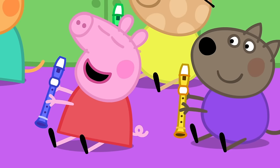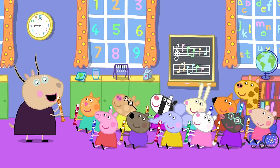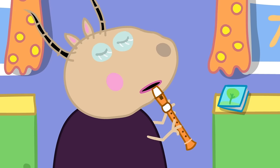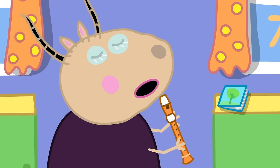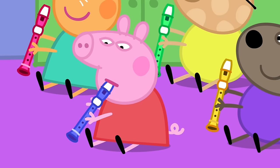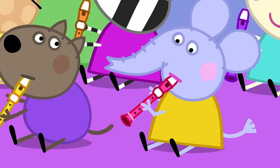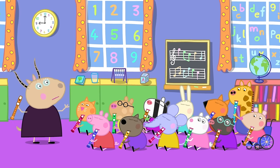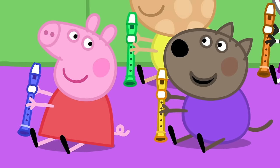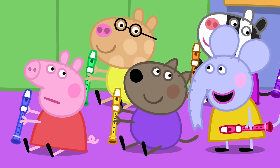Twinkle, twinkle, little star. Lovely. You see, all music is made from notes. We just play the notes in the right order. That looks easy. No, do it like this. No, like this. Stop! Stop! Stop! That was not music at all. No, that was a horrible noise. And why was that? We weren't playing the right notes. And they weren't in the right order.